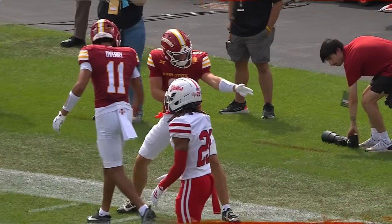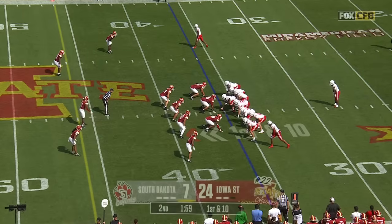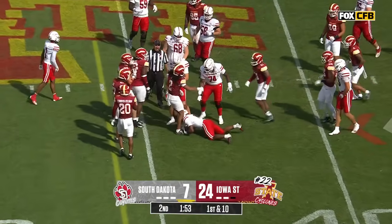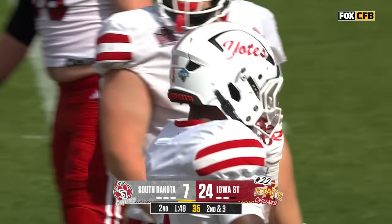I like that. Taking over for Bob Nielsen, who decided to retire after last season. But boy, oh boy, the job he's done and the consistency he brings to this South Dakota team means they're going to be a contender again for the FCS championship.